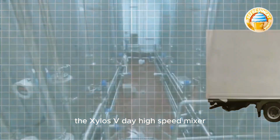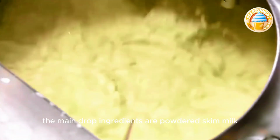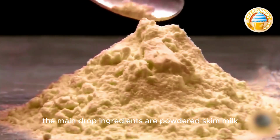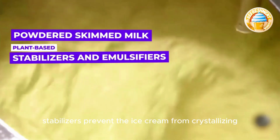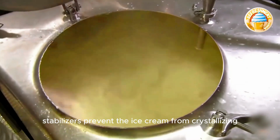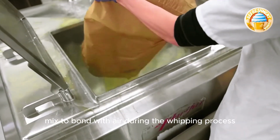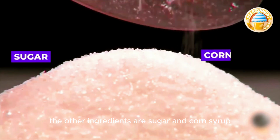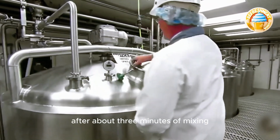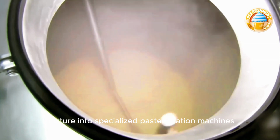The silos feed a high-speed mixer that mixes the cream with other ingredients. The main dry ingredients are powdered skim milk and plant-based stabilizers and emulsifiers. Stabilizers prevent the ice cream from crystallizing, and emulsifiers allow the mix to bond with air during the whipping process. The other ingredients are sugar and corn syrup. After about 3 minutes of mixing, a pumping system moves the mixture into specialized pasteurization machines.